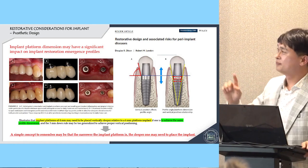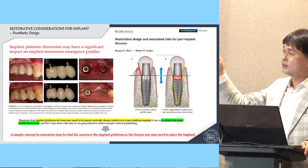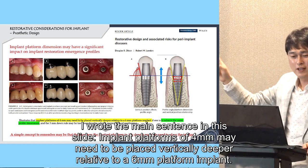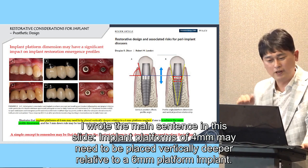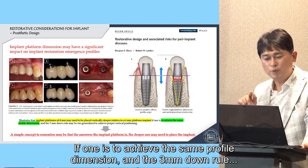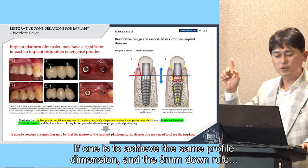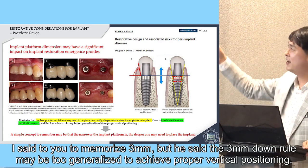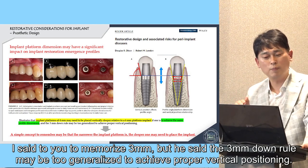So anyway, I wrote the main sentence in this slide. Implant platforms of 4 millimeter may need to be placed vertically deeper relative to a 6 millimeter platform implant if one is to achieve the same profile dimension. The 3 millimeter down rule, I said to you, you have to memorize 3 millimeter, but he said the 3 millimeter down rule may be too generalized to achieve proper vertical position.